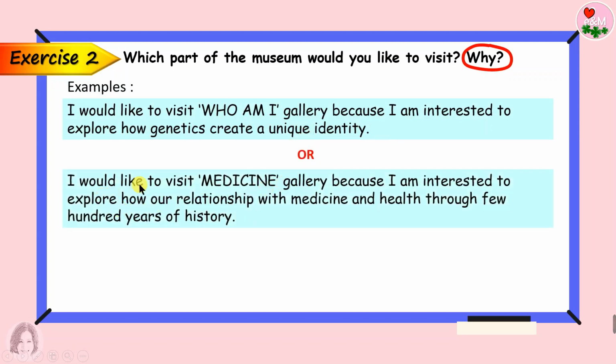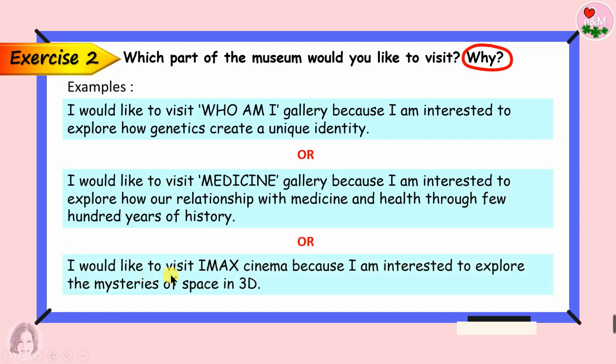Or you can say, I would like to visit the Medicine Gallery because I am interested to explore our relationship with medicine and health through a few hundred years of history. Or I would like to visit the IMAX Cinema because I am interested to explore the mysteries of space in 3D.